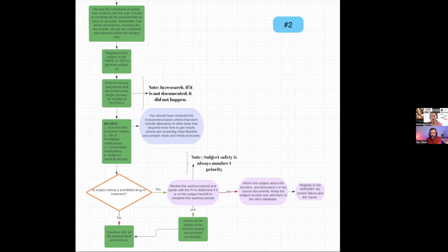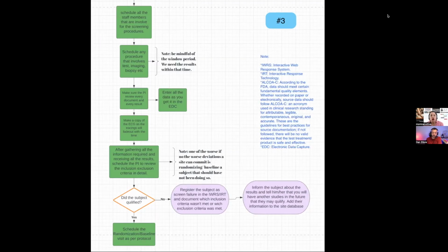And let me go to the next part. Okay, and then schedule the staff. This is something that you have to do also beforehand. Schedule the staff members that are involved for the screening procedures. Make sure everybody is available for that.